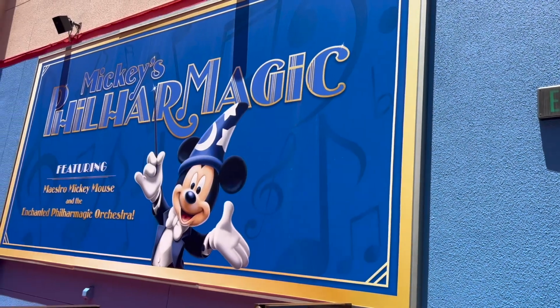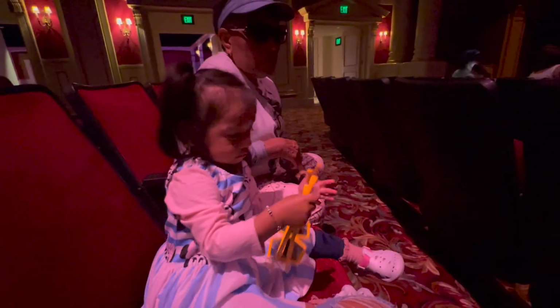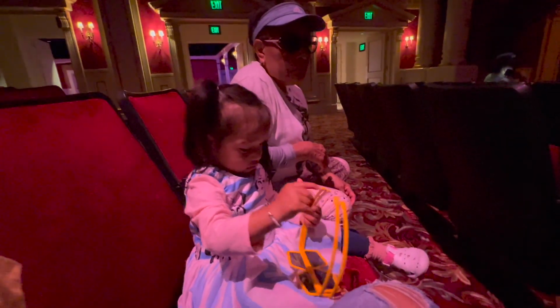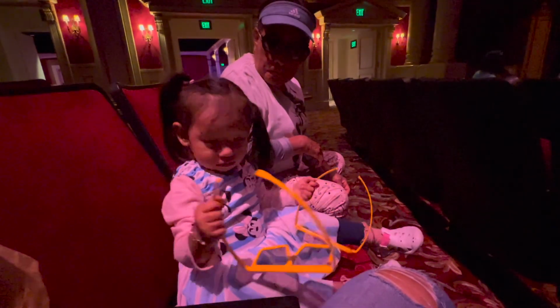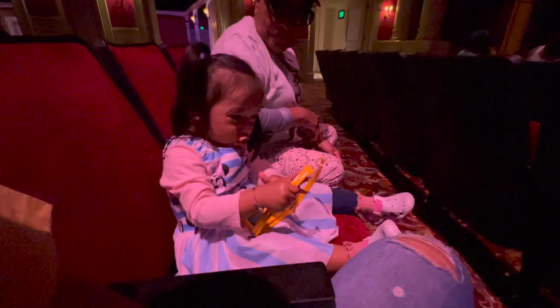And next we relaxed in AC for Mickey's Full Heart Magic Show. It was pretty cool to hear those Disney classic songs like Aladdin and Beauty and the Beast. And it was especially a good rest from this hot day. You have two? How many do you have?